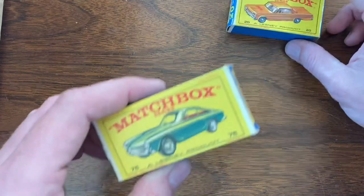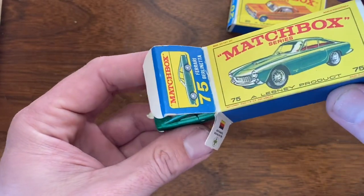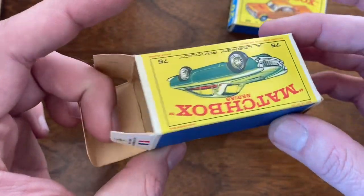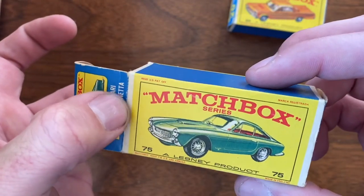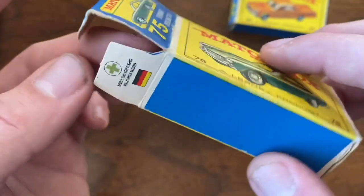So sticking with the theme of cars, up next, I've got a number 75 Ferrari Berlinetta. Love these little models. And this is a pretty nice copy of one. So this box here, not bad shape at all. Got a couple little, I don't even know what that is. It looks like a tear, but it's not. I think it's just a scratch in the surface in the artwork.